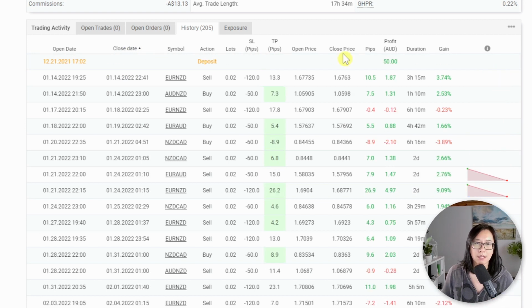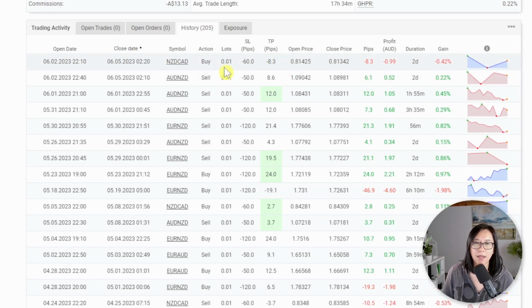If we sort the close date to have the oldest first, you can see that the vendor was more aggressive, initially starting at 0.02, and she's become more conservative, trading at 0.01, despite the fact that the account has grown. So just be mindful of that. If you are increasing your lot sizing as your account increases, that's why her returns are lower recently, because she has decreased her risk settings.